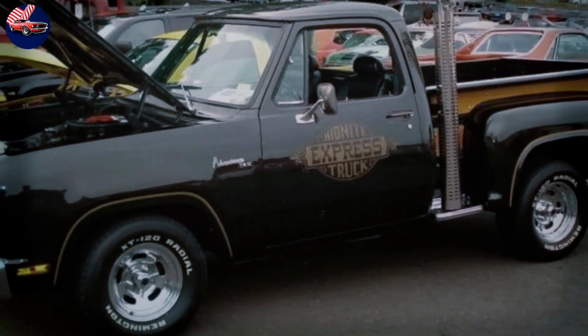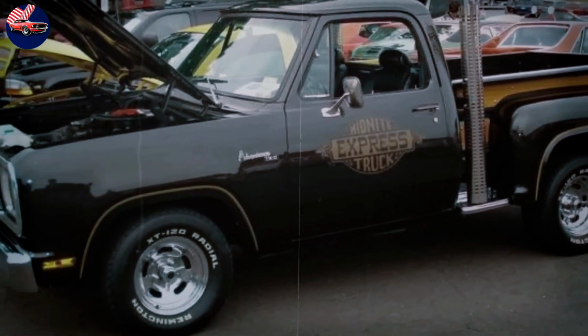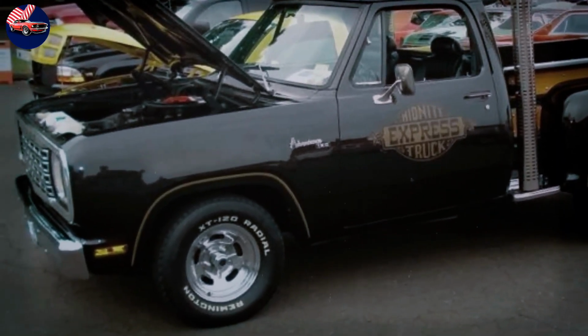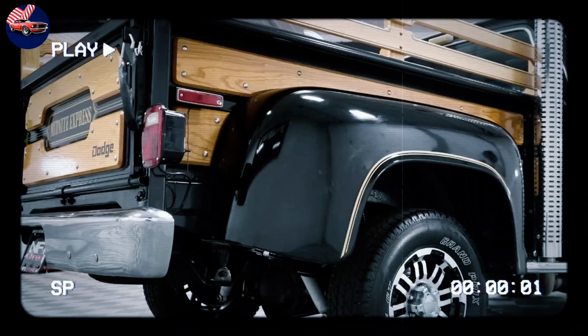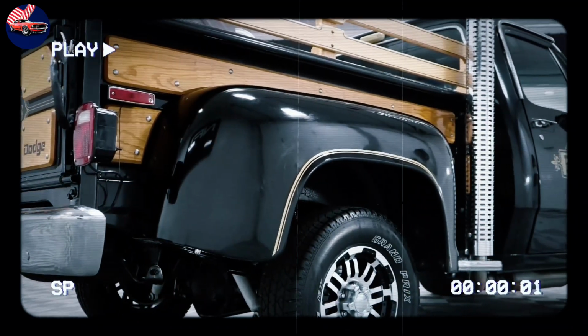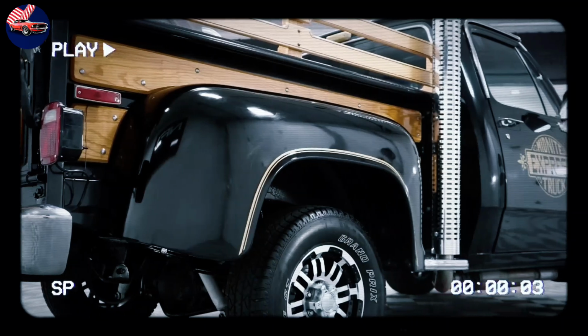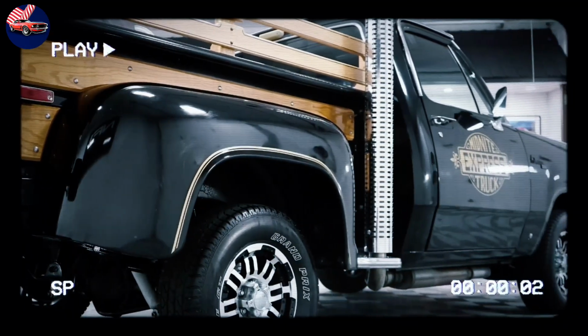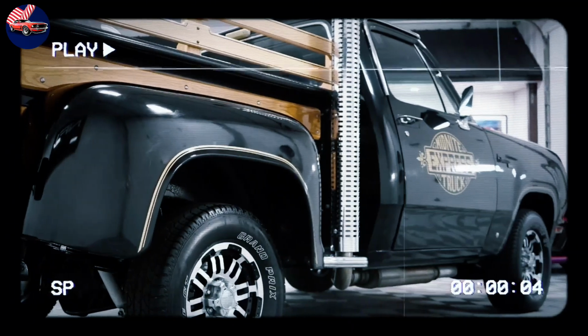Its exclusivity and bold aesthetic have made it one of Dodge's most collectible trucks, especially prized among enthusiasts of vintage trucks and those who appreciate the unique automotive styling of the late 1970s. As one of Dodge's rarest pickups, the Midnight Express stands as a symbol of the era's automotive experimentation and remains a coveted classic for collectors today.